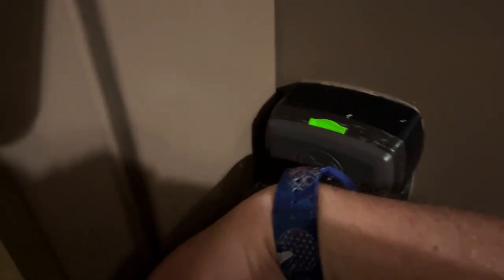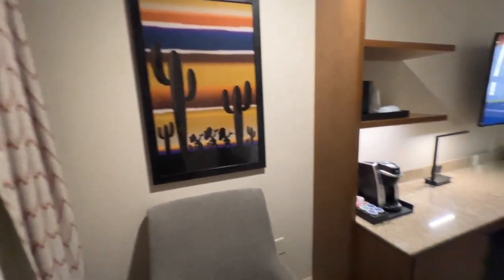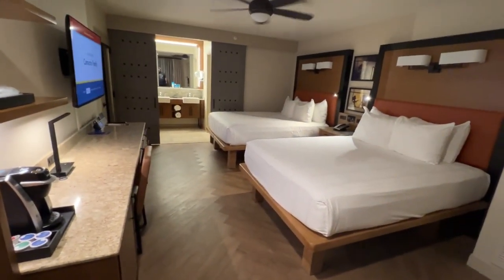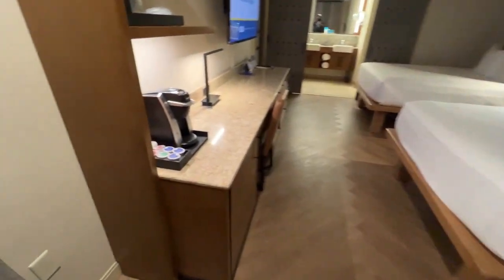Coronado room tour. 3162. All right, this is the 2-bedroom. As soon as you walk in, they got some artwork there. And this is what the 2-bedroom looks like. Very nice looking room. All right, let's take a look and see what they have.